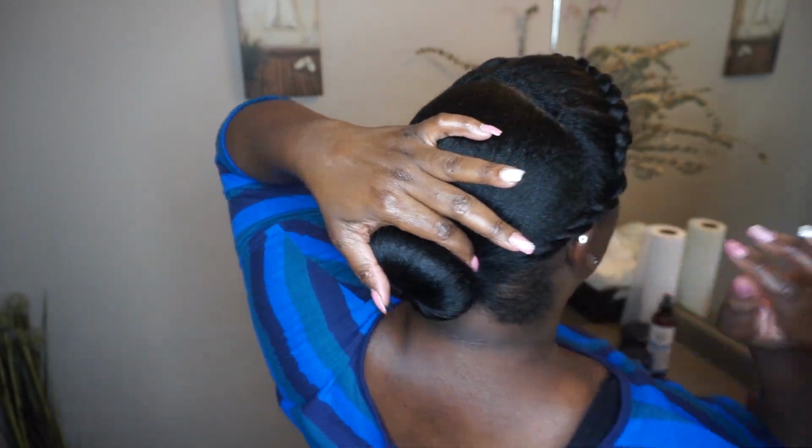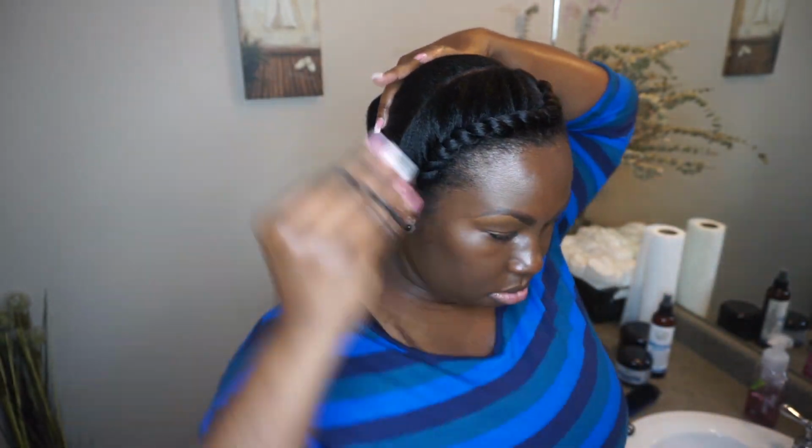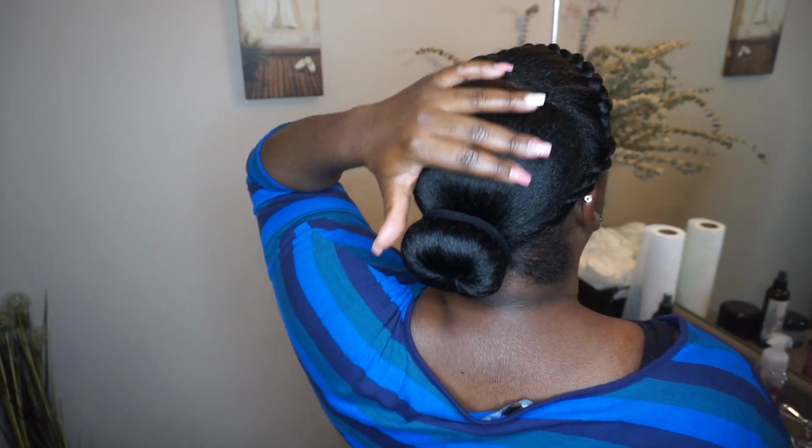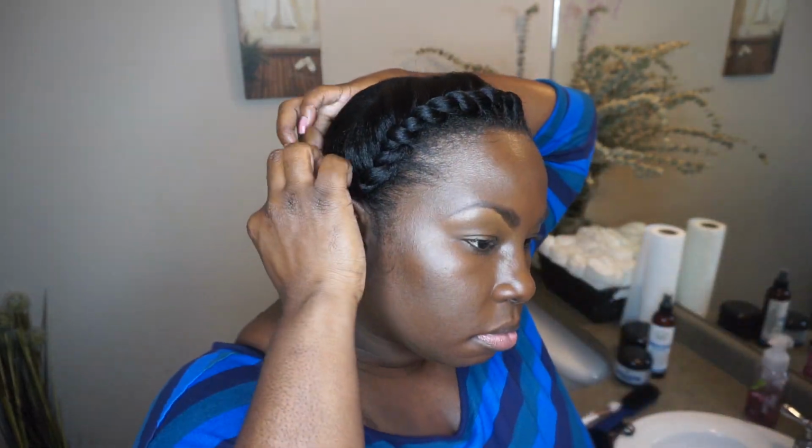So that's just us making a bun, and that is my bun made out of socks. I learned that as a teenager, and at 38, I still use it. It's a different sock bun, of course, but yeah, still make it.